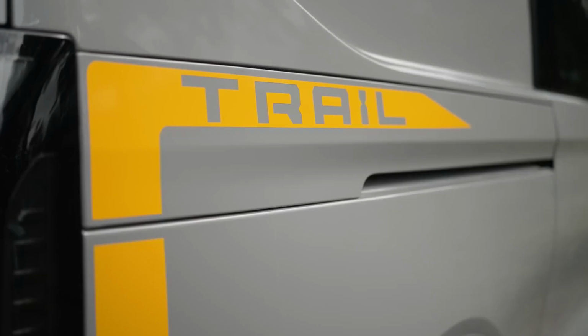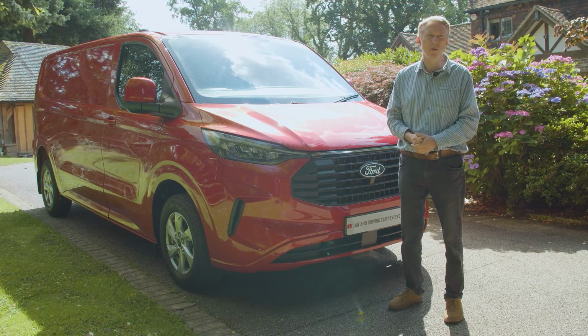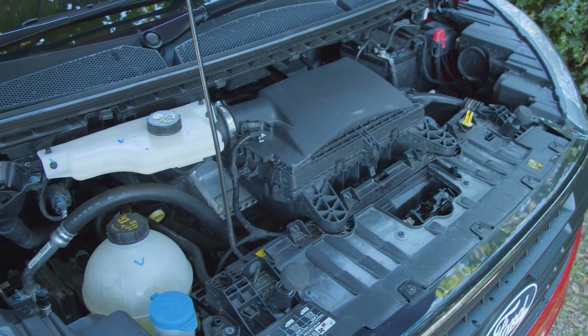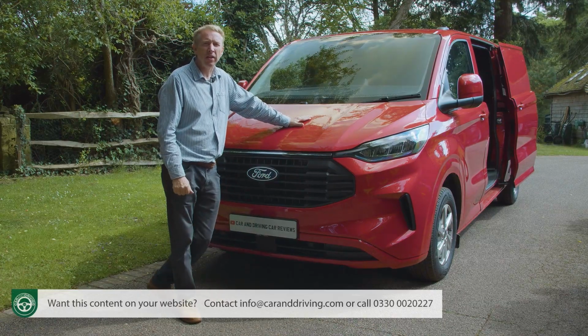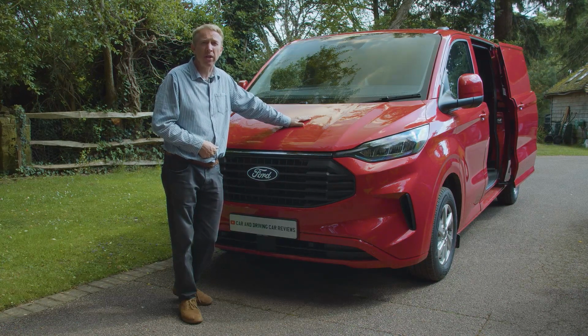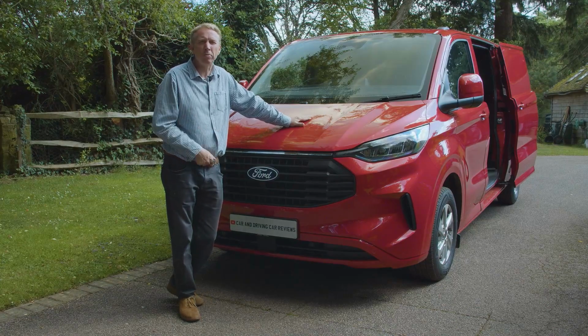The all-wheel drive trail version, for instance, in L2 form, can only manage up to 33.2 miles to the gallon and 222 grams per kilometre. On all Transit Custom diesels, the 2-litre 4-cylinder engine benefits from Ford's mild hybrid system, which uses a belt-driven integrated starter generator, the BISG, to replace the usual alternator, enabling recovery and storage of energy during vehicle deceleration, and charging a 48-volt lithium-ion air-cooled battery pack.